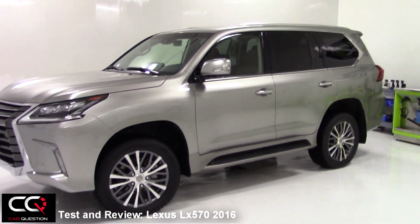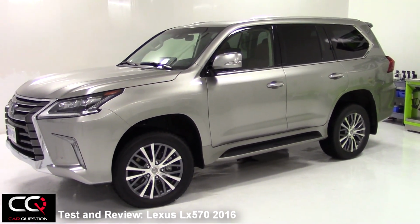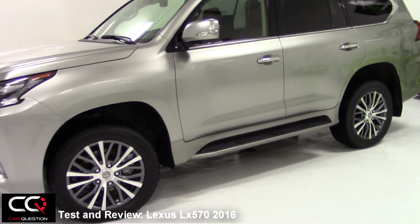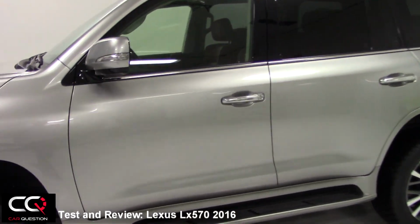Once again, there are good changes when you look at the front part and the rear parts, but the doors are the same that they used in the 2015 models. So, well, no problem with that, that's for sure.